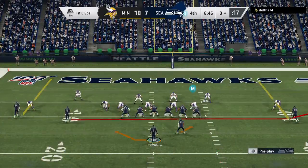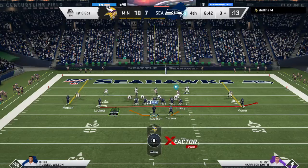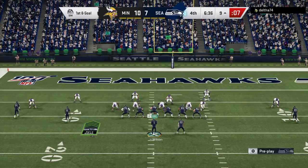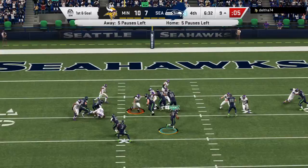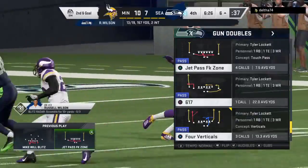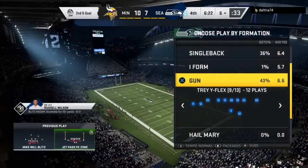Only way to get the lead here, of course, with a touchdown, and that's what they're gunning for on 1st and goal. And he's going to be brought down just shy of the 5 at the 6. A pickup of 4 on first down. It'll be 2nd and goal.